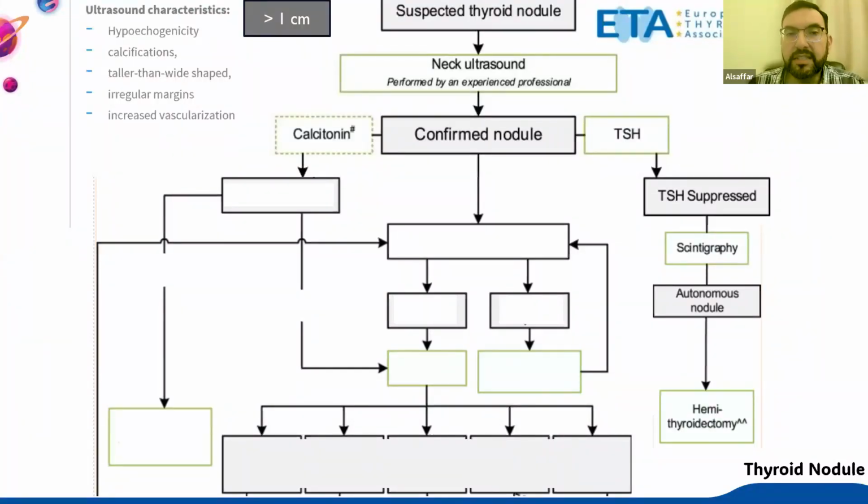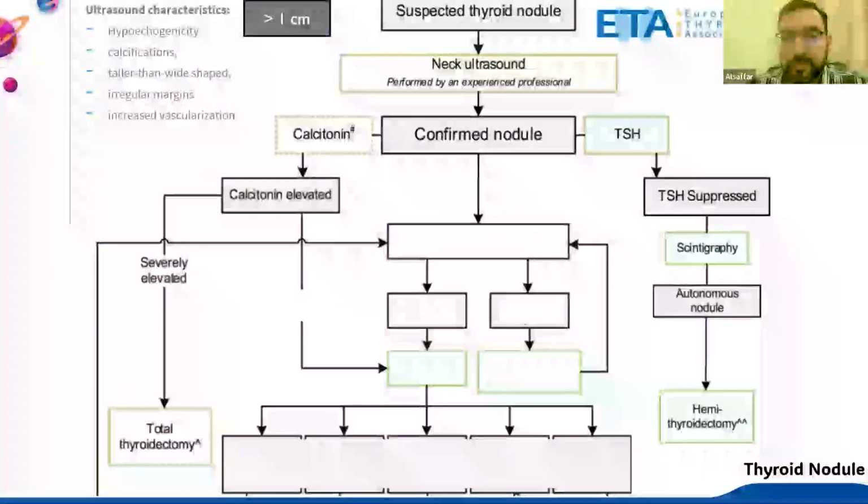Calcitonin is another biomarker that can be used in patients with suspected and suspicious nodules. If the calcitonin is elevated, if it's very elevated, then those patients are advised to have total thyroidectomy. If it's mildly elevated, the next step is a fine needle biopsy.